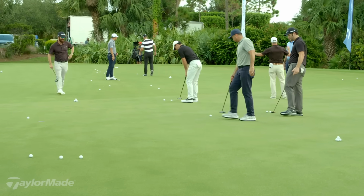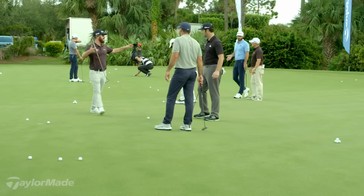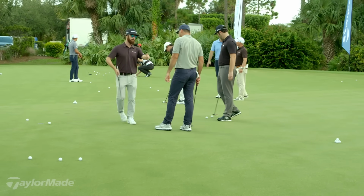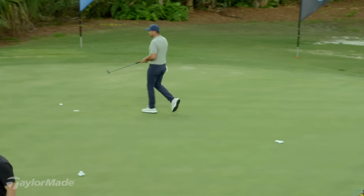I use the TaylorMade. You know how I mark it? You mark it the same way, yeah. I mark it that way, but for some reason when I put it down like that compared to the line, it looks different to me. Really?